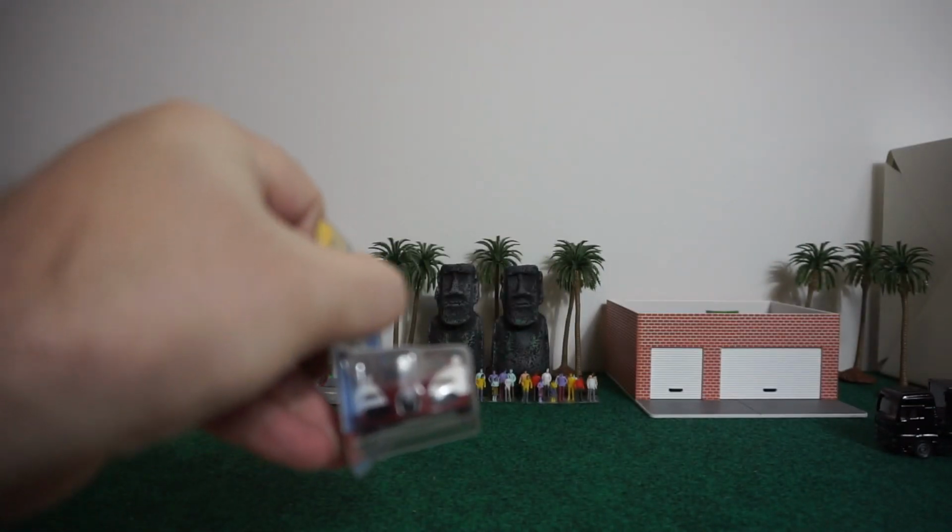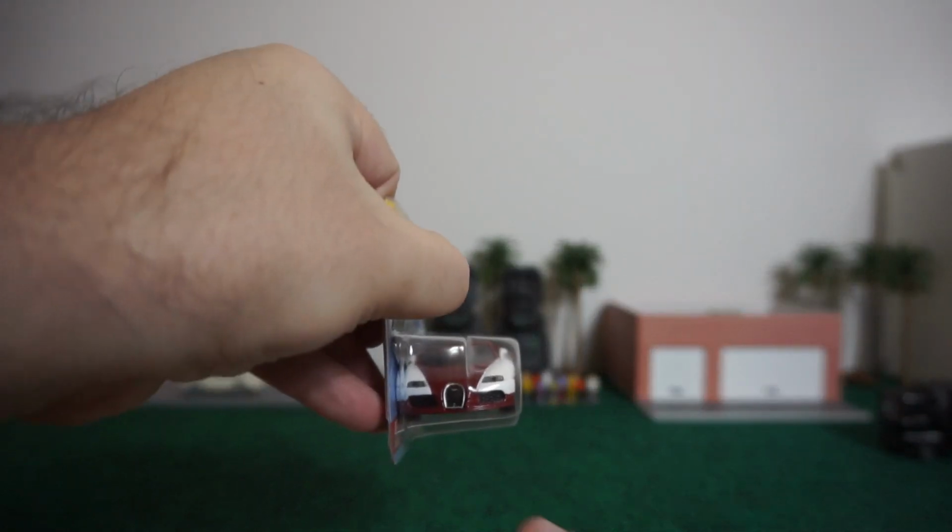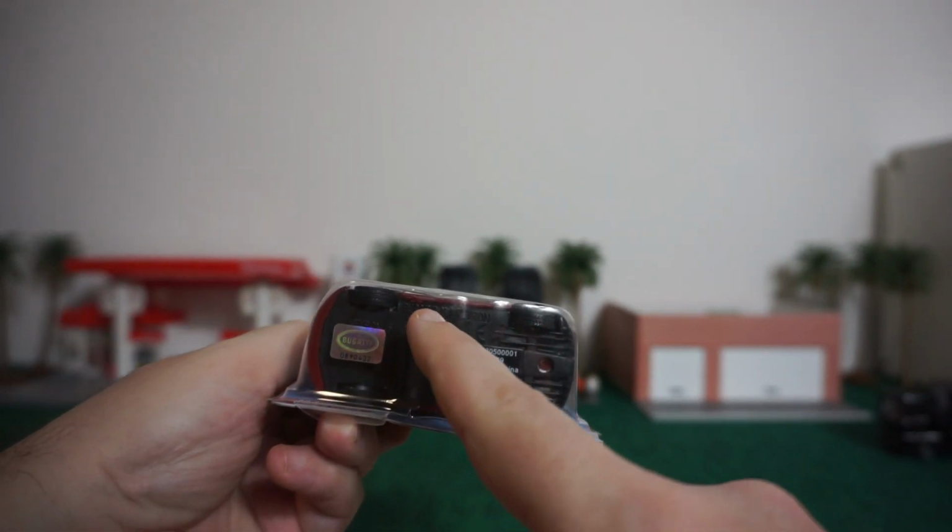But this car is an absolute beauty. You can see it's an official car. This is not a knockoff. It's got the Bugatti logo on the front. It's got the official name on the bottom of the car. I don't know if you can see with the glare. It says Bugatti Veyron up there.